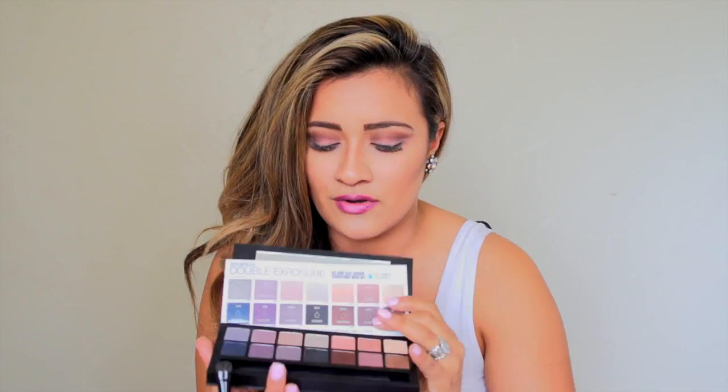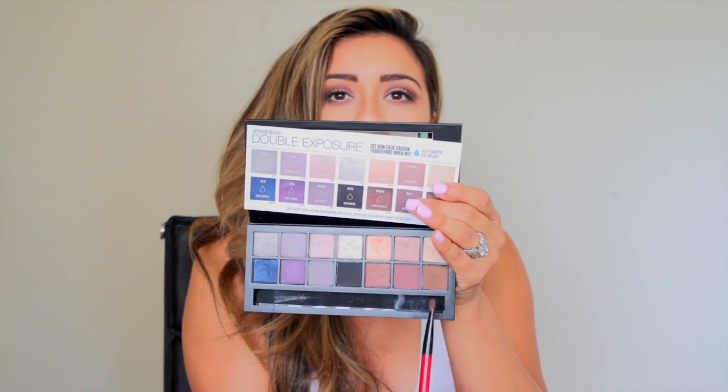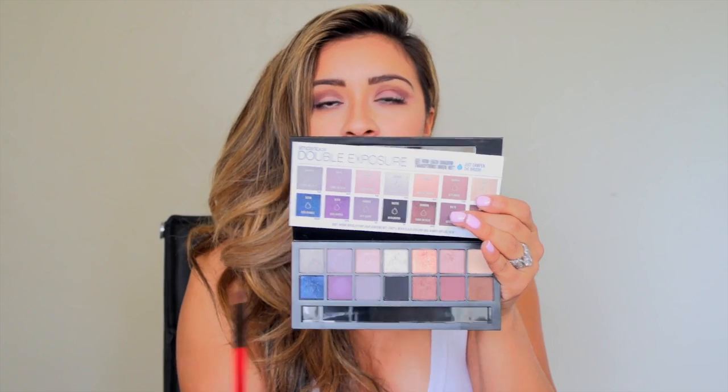And the cool thing about these is you can use them wet. I think that it is an all-around great eyeshadow palette. There's so many different colors. You have the more warm colors, you have a little bit more brighter colors, and of course, colors to do a smoky eye with, which is amazing. So that is that eyeshadow palette.